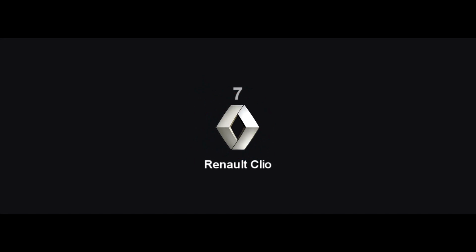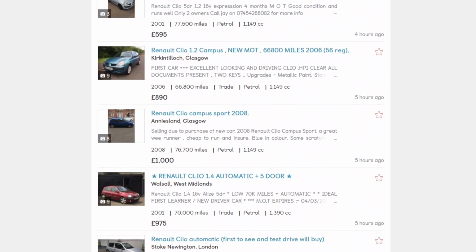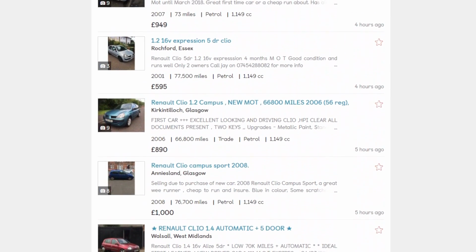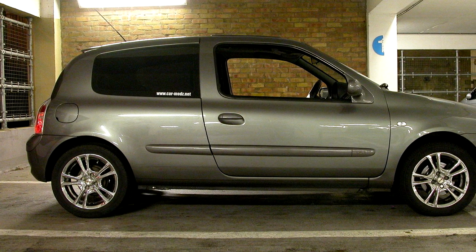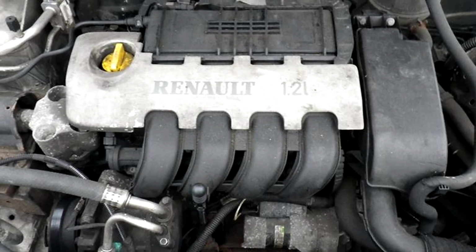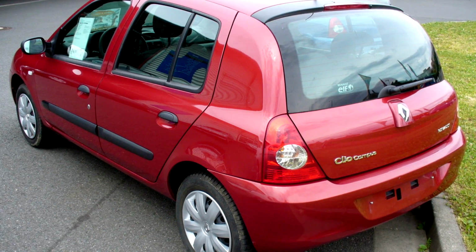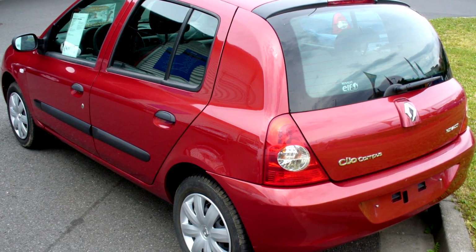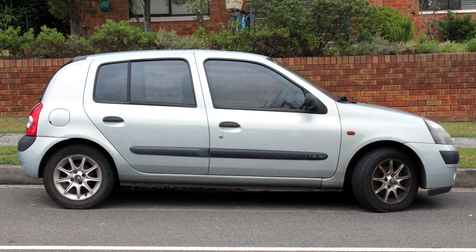Number 7. This car is extremely popular in the UK. The Renault Clio is a really simple little hatchback that really delivers on price versus performance. Since there are so many of them, you can actually pick one up for around £500 to £900, with the mileage around 40 to 75,000 miles. Mostly online, you'll be able to find the 2001 to 2007 range, which features a 1.2 litre engine, capable of getting 0 to 60 in 14.5 seconds, which is actually one of the slower accelerating vehicles. Having said that, it does boast the best top speed at 106 miles per hour. It just might take you a while to get there.